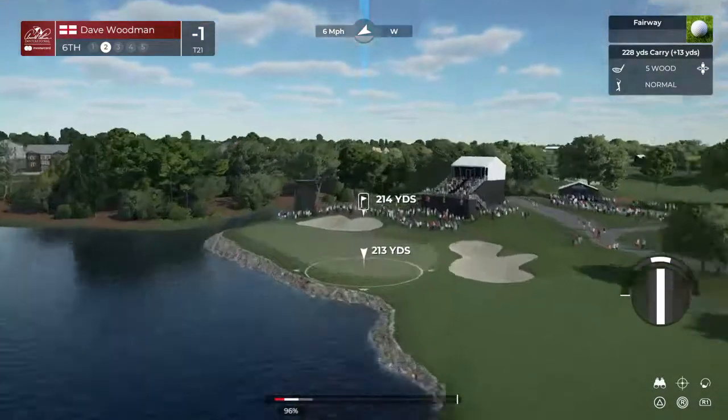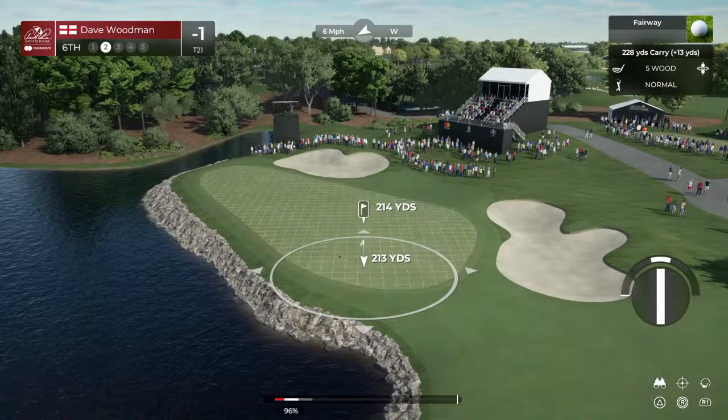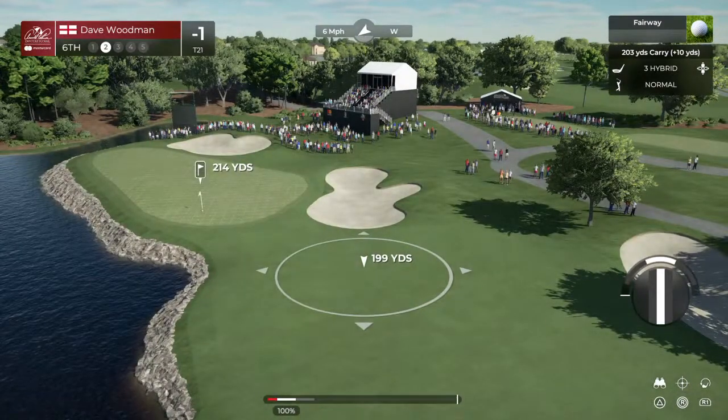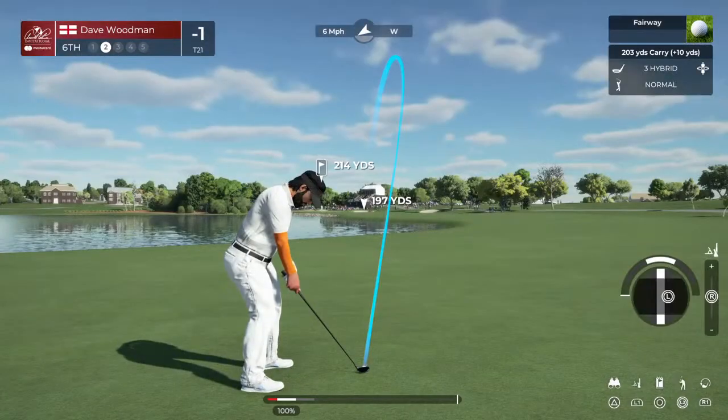Oh, that's a right nasty pin position. That is. I need to think about this for a minute.